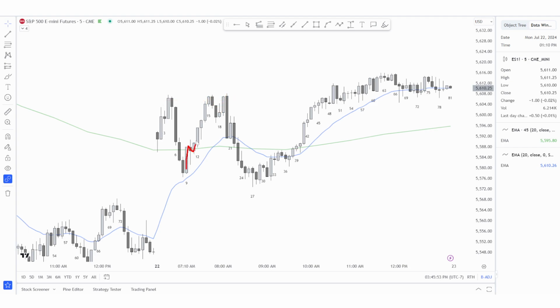Leg one, pullback, leg two, pullback, leg three. So there's multiple ways to read this, but they all kind of add up to getting out at resistance. It's after this leg gets put in, after this leg got put in and this leg got put in. That's range bound price action, right? Big up, big down, big up.